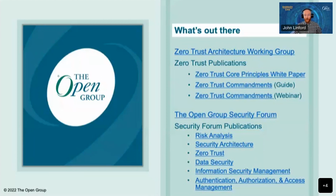You also already have full access to everything that we've put out and published. So our Zero Trust Core Principles white paper and the commandments guide. We also have a previous webinar that goes into much more depth on those zero trust commandments. And that top link there will take you to an overview of what the ZTA Working Group is actively developing right now. Chief among these is the Zero Trust Reference Model, for which we are taking that snapshot approach. So as Nikhil said, we're expecting that first iteration to come out early to mid next year.